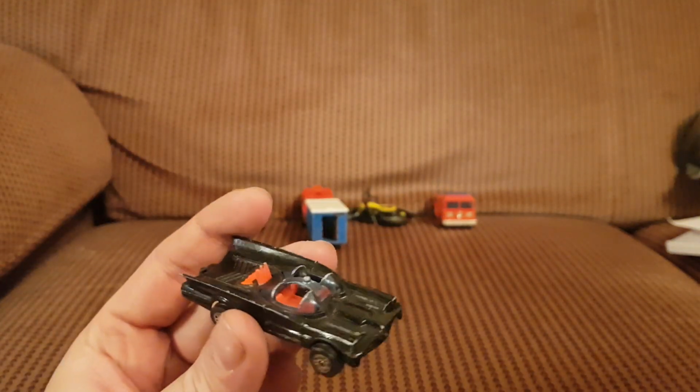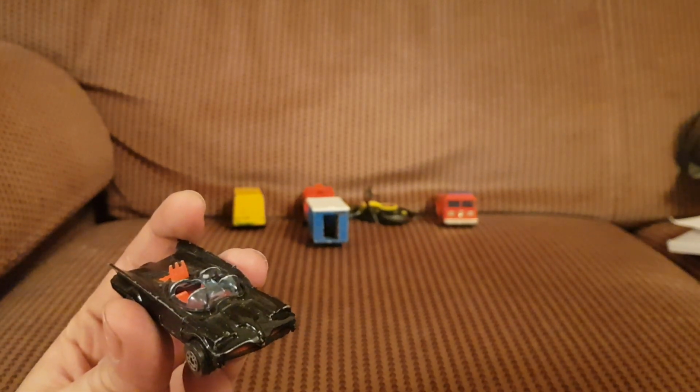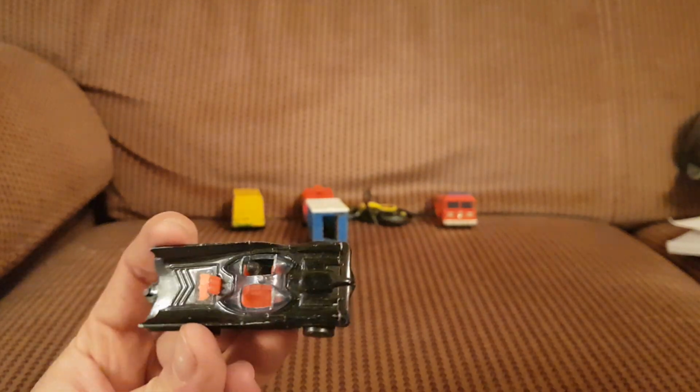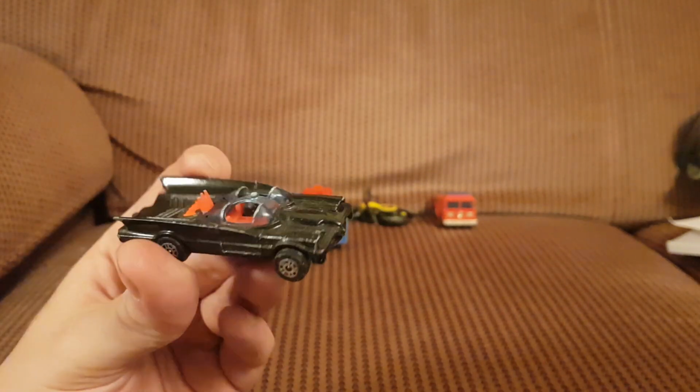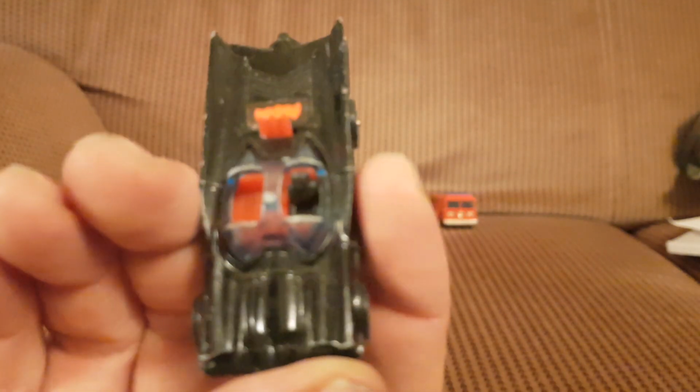Talking about copyright strikes and noise, I legitimately did not look at this before I made that noise. Oh, there goes the camera. I promise you, I did not look at this before I did the Batman tune. I just sort of did it. So it's a Batman car. I think it's the 1970s really campy version of Batman. It's actually got the Bat himself in it.